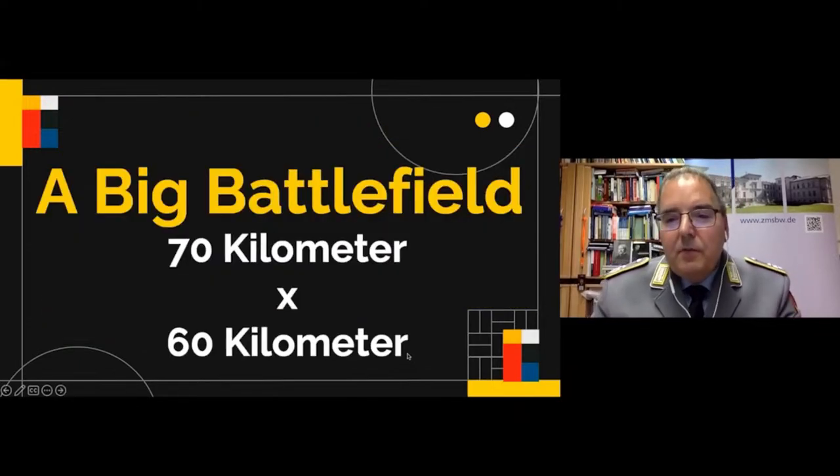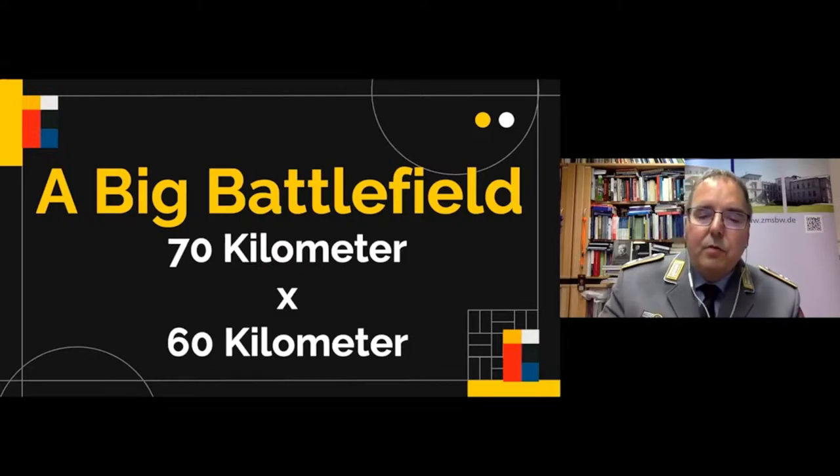And it's a big battlefield. Normally, everyone knows Waterloo. In Waterloo, you can walk in an hour or two on the battlefield. It's not so far away. But the battlefield of Tannenberg is about 70 kilometers long and 60 kilometers broad. It's a real big battlefield. And so this image of a leader standing on a hill and leading his forces, this is not what we could expect on this battlefield. And this is a part of the myth, the mystical leader standing on his hill. No, this is not what we had in Tannenberg. It's a real, real big battlefield with a lot of smaller and bigger battles.